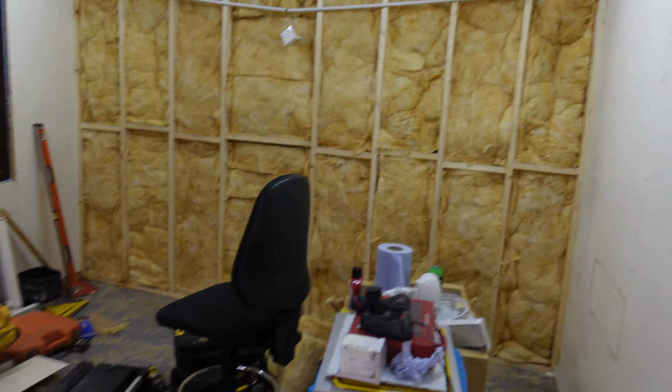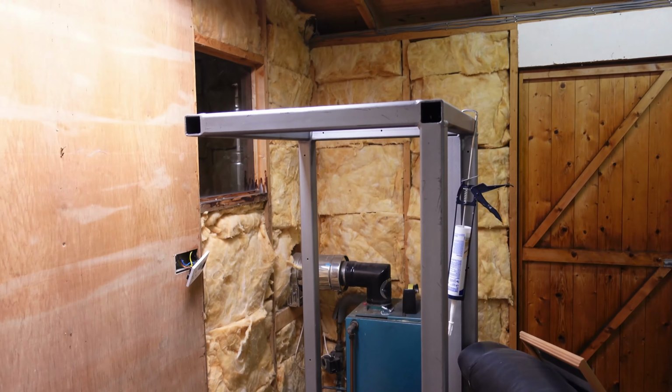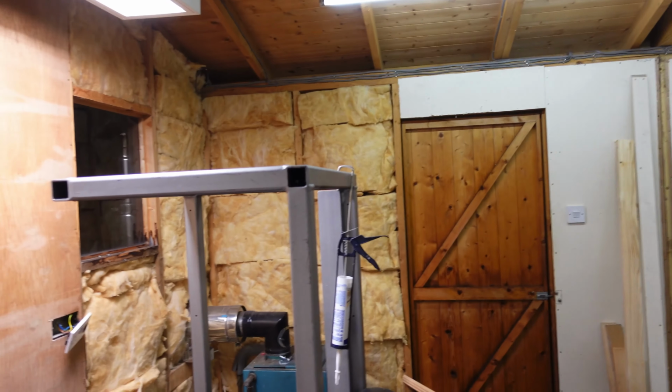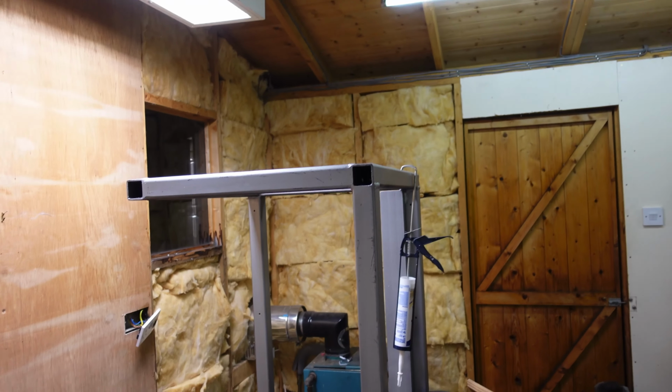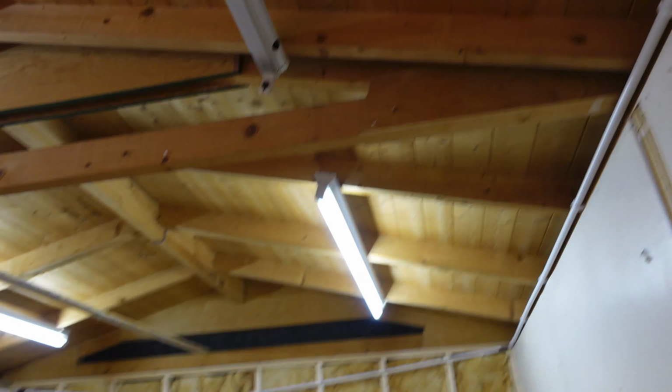And there's my stud wall up. A nice big window. So only my door left to go now, and then some more panels, and then my ceiling to be insulated, and then we're done. It's really went together really quick. So it's pretty good. So, what do you guys think? So far so good. Day two.